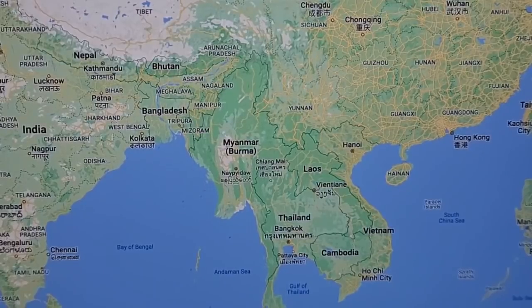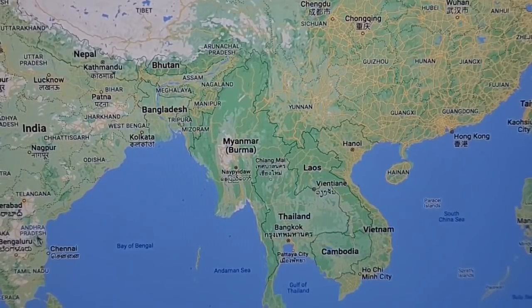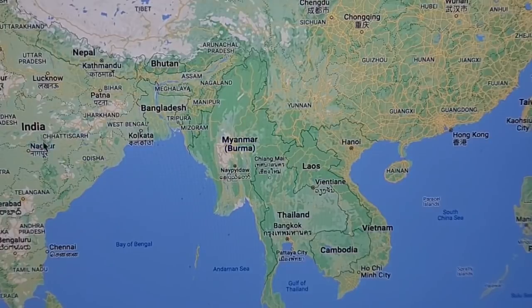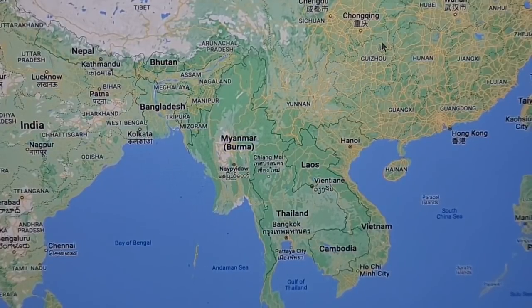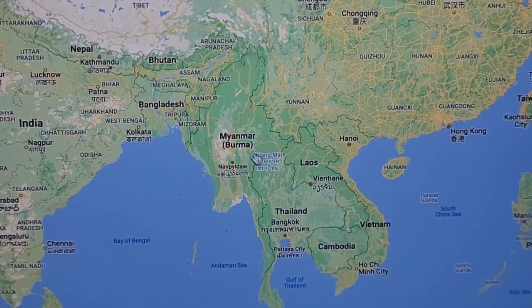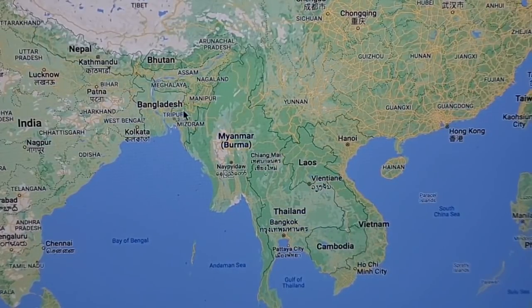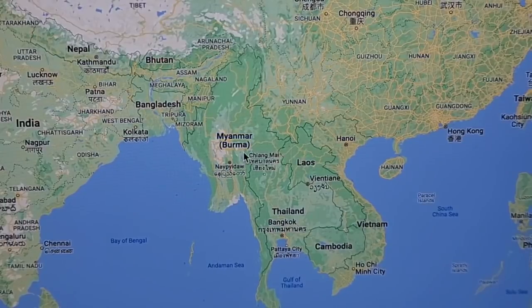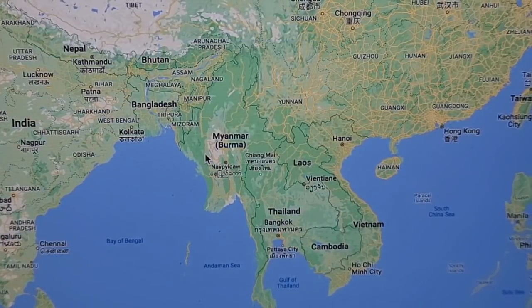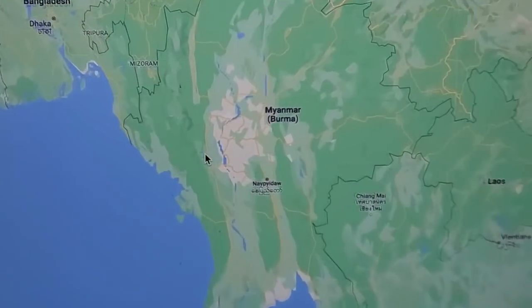Alright guys, so let's acquaint ourselves first with where Myanmar is. So this is the country, formerly Burma. Here's India. Up here, obviously, China with all the giant cities. Then you've got Thailand, Vietnam, Cambodia, Bangladesh over here. And we're going to be zooming in right in here to the center of the country. So let's go ahead and do that.